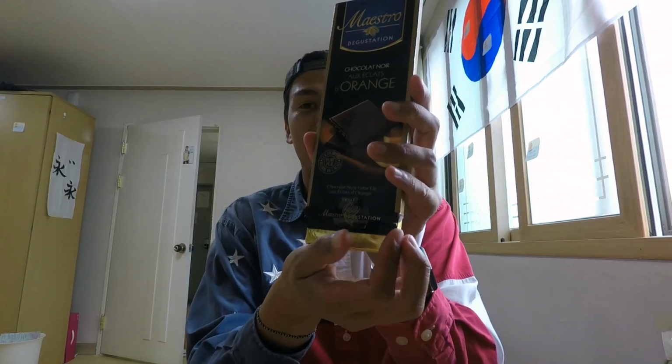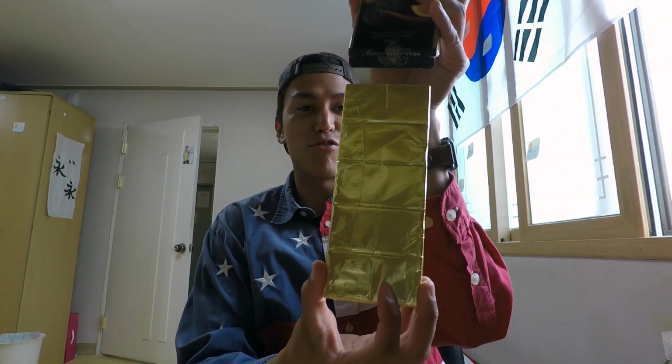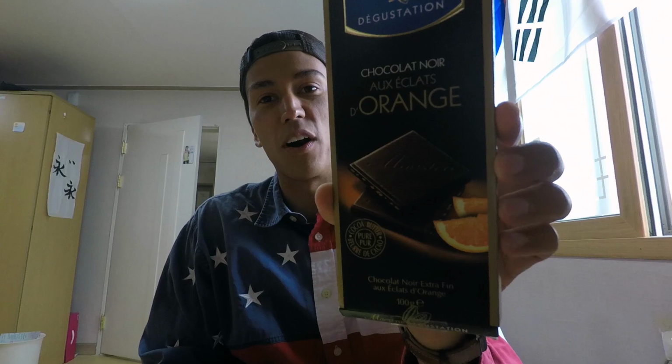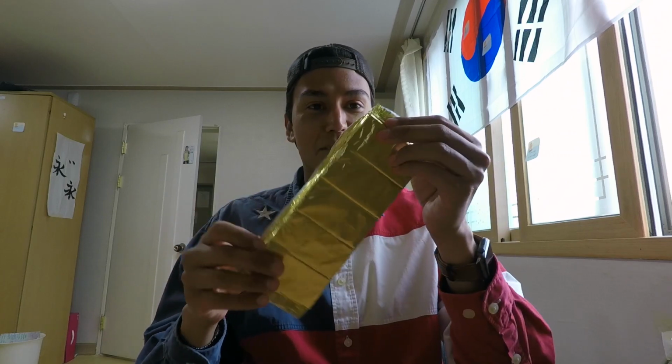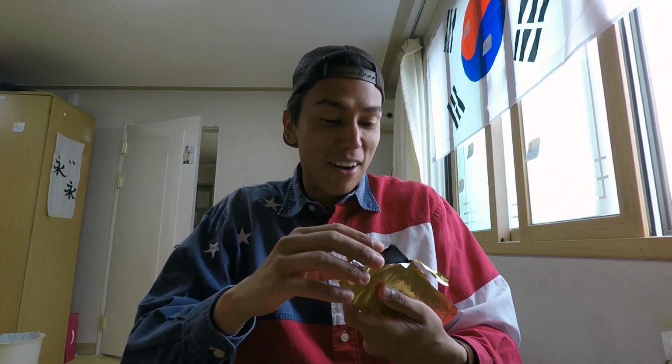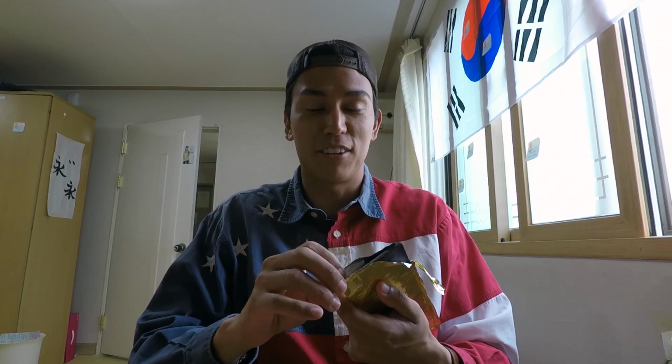And as we can see, it looks incredible already. Wow. Now, this is chocolat noir extra fin aux éclats de orange. And I don't know what chocolat noir extra fin aux éclats de orange is, something in French. Excuse my French, I don't really speak French very well. But hopefully it's milk chocolate. I like milk chocolate, so we're gonna get right into this here. I'm just an American trying Tunisian chocolate for the first time.